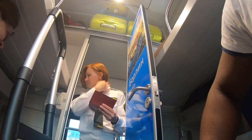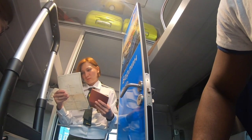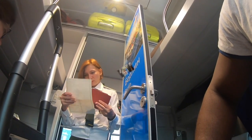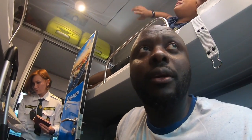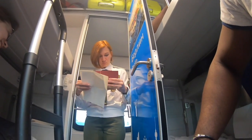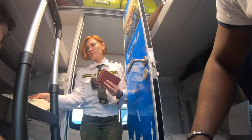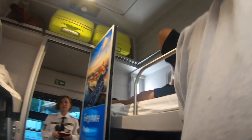We are checking our passports. They have to stamp us actually. This is the granitsa control, which is immigration control for the Republic of Belarus. They just had to ask for the birth certificates of the kids. Very important. We need to go out. They check our cabins.